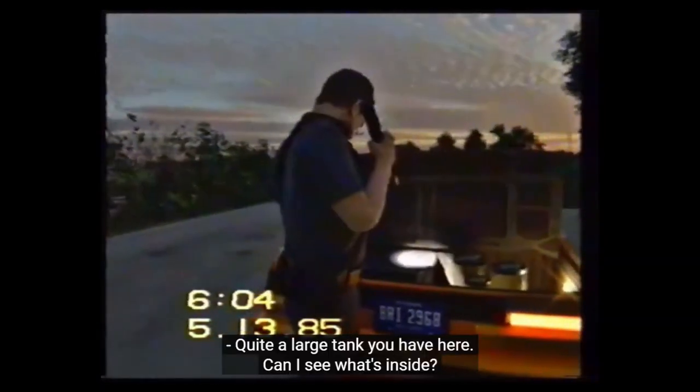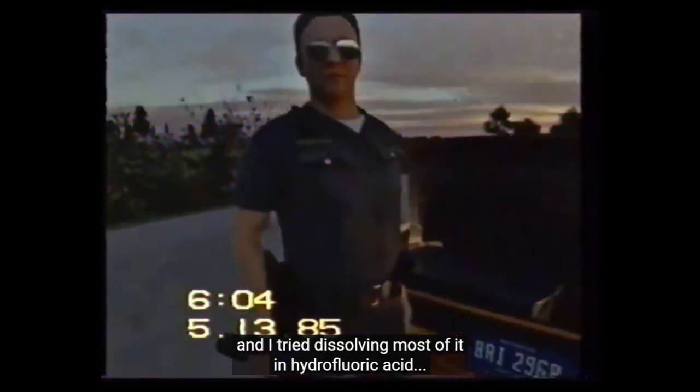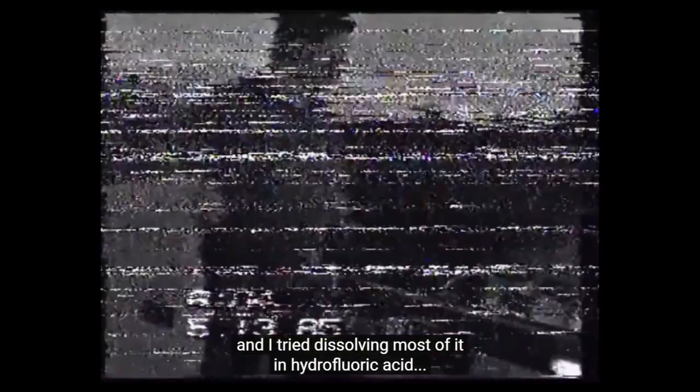Quite a large tank you have here. Can I see what's inside? Yeah, sure. But just be prepared for a god-awful smell. Listen, I was disposing some old meat from my store, right? And I tried dissolving most of it in hydrochloric acid. But there's still little bits and pieces of the old lamb inside, so it's not gonna smell very good.